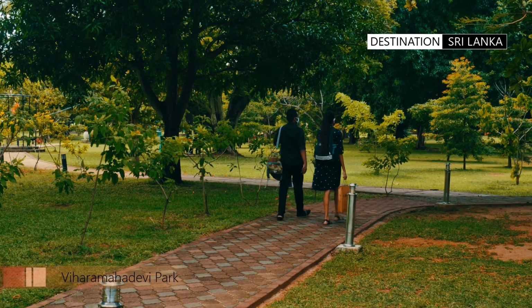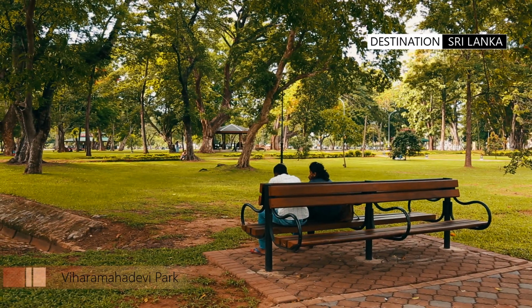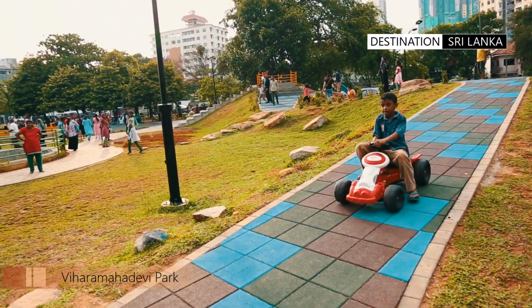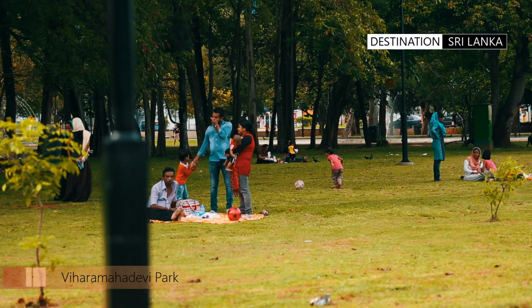The area is a popular getaway for the young couples who are able to spend some time on a park bench or lawn. Especially in the evenings and weekends, young and old all converge to this green haven located in the heart of the city.